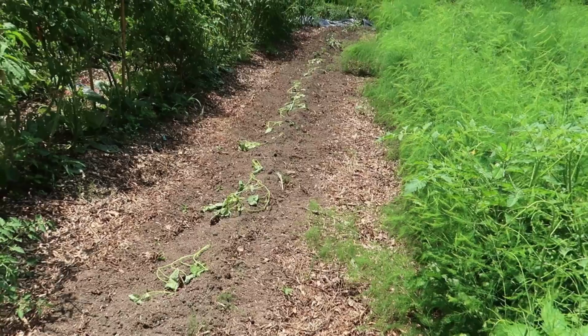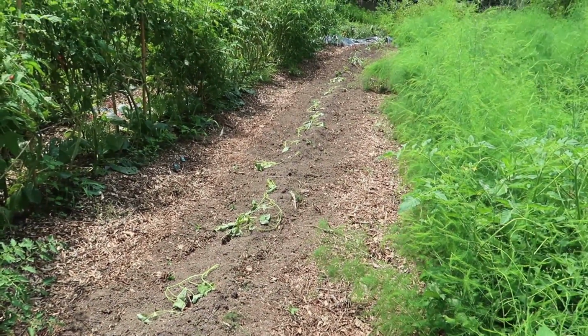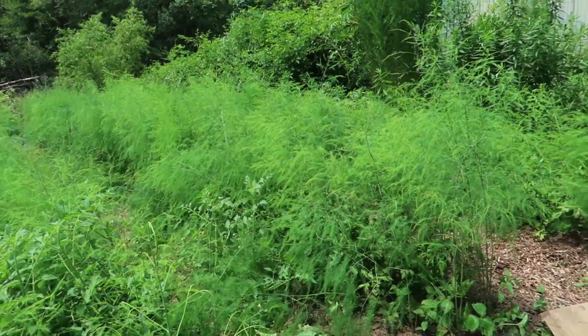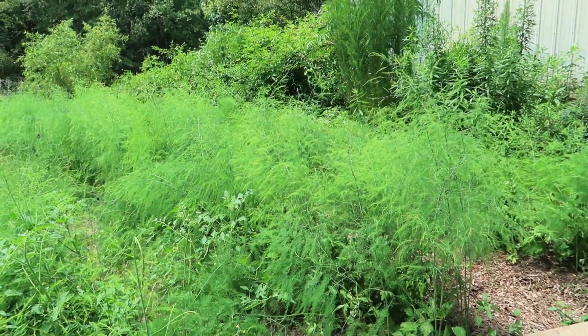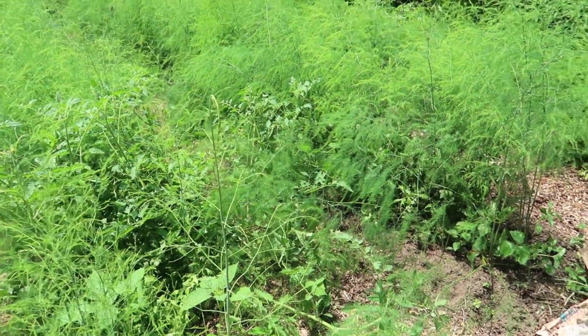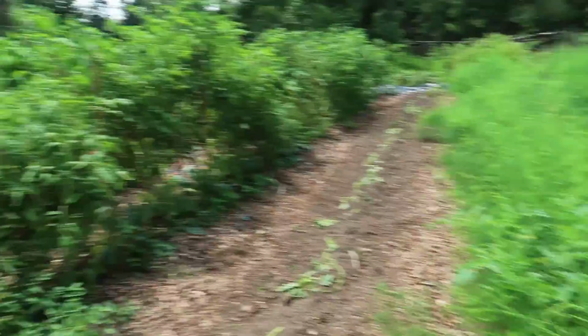Alright, I got it all seeded with okra, planted with sweet potato vine. I even sprinkled some alyssum and marigold seeds across the top. I got all of the asparagus beds weeded. They were a lot messier than I had realized. I left this volunteer tomato plant here because it looks like it's doing pretty darn good.